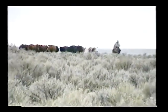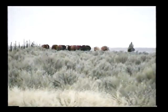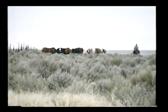This is Felix. He's a registered border collie. He'll be 5 years old in April. He's entered in the trial and sale at Winnemucca, Nevada, the 1st of March.